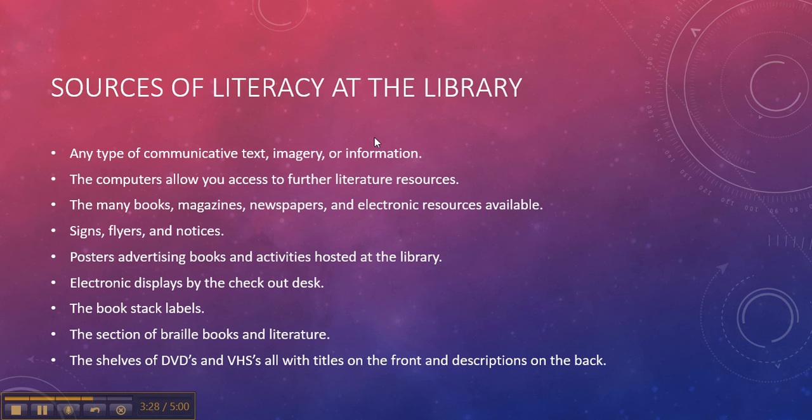These are the different sources of literacy at the library that I took note of. Any type of communicative text, imagery, or information that could guide you throughout the library, point you in the right direction of where you need to go. This could be anything from the restroom to what section of the library you need to look in. The computers also allowed further access to literature. Not only would you be accessing literature by utilizing the computers themselves, but you could access ebooks or articles or do research on the desktops that are in the computer lab.